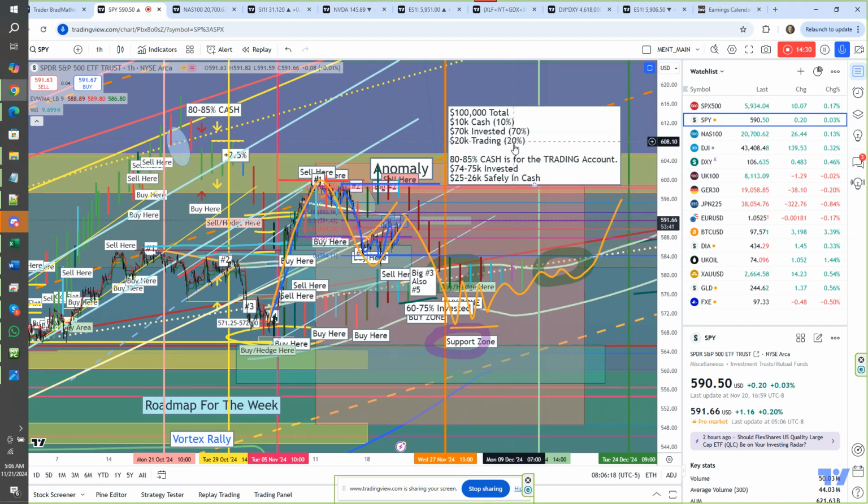Somebody wrote me on another site and said, hey, Brad failed. He told us to get 80, 85% cash, and we should have been 100% invested through this move. Yeah, watch how this anomaly event plays out. We're going to be looking to buy back into these zones, this green zone and or this green zone, if it plays out the way I expect.